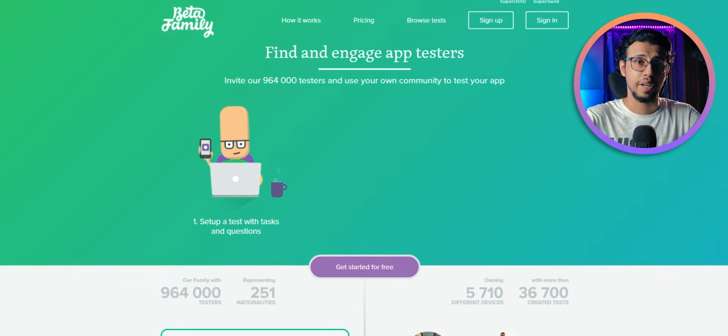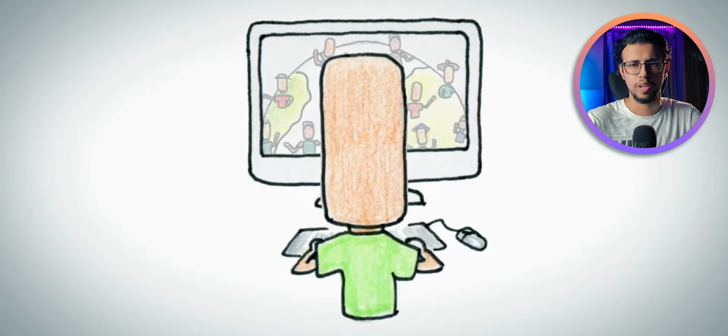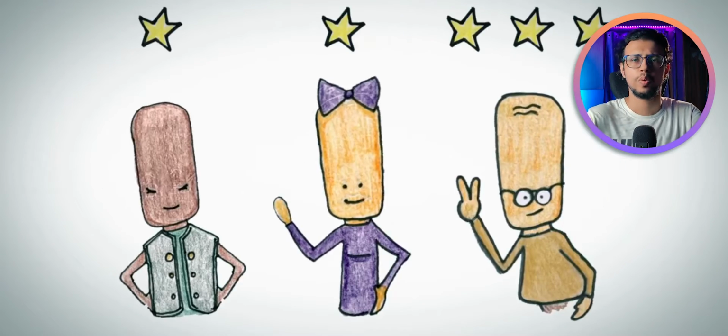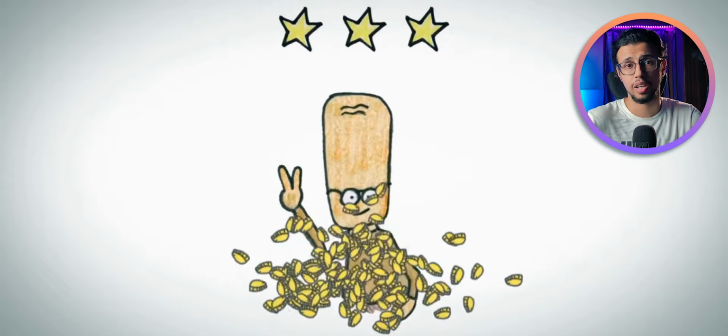The next one is called Beta Family. Kinda sounds sus, but it seems alright. The concept is the same, when a developer wants to get actual user feedback from different countries across various platforms, they'll come to you. You will help them develop their app and in exchange you get paid. Again, based on your rating, you can get paid more.